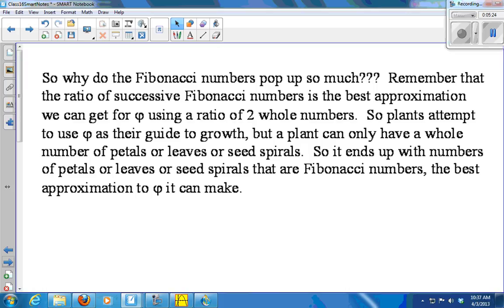And plants can only grow a whole number of leaves or seeds or petals, right? So it can't grow, you know, 1.6 leaves. That would be weird. It can only have one or two or three, whatever. So the best approximation to phi that a plant can make is to use Fibonacci numbers.